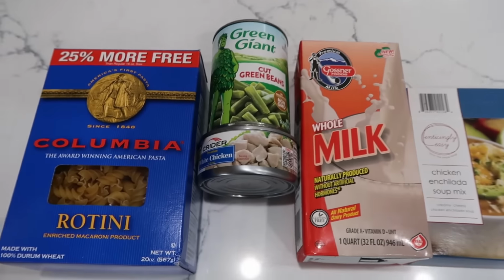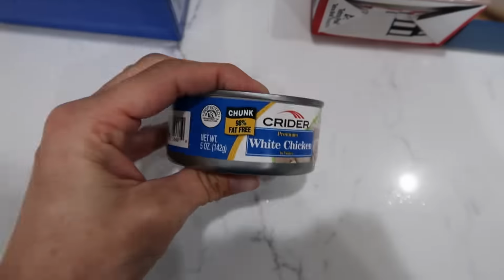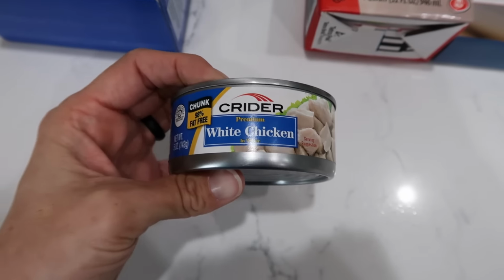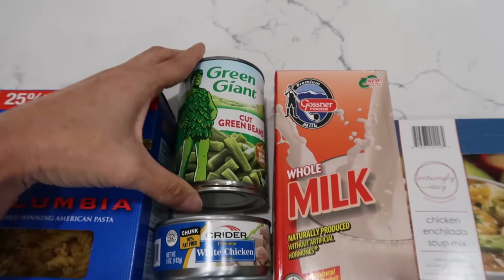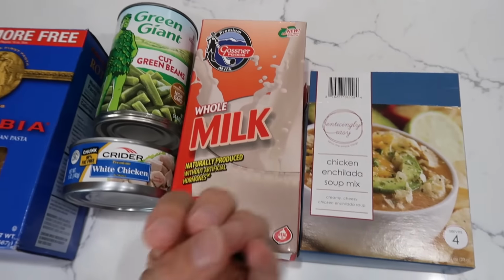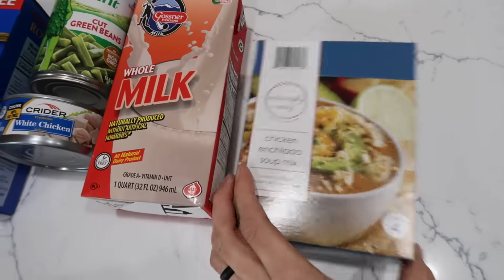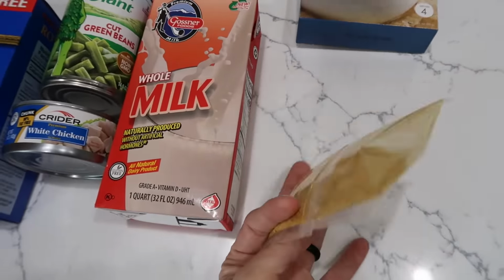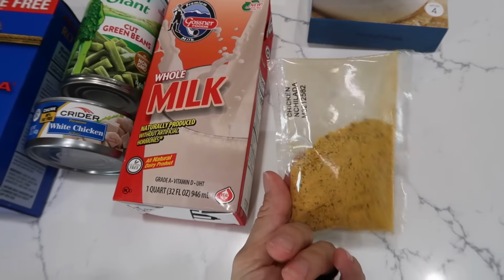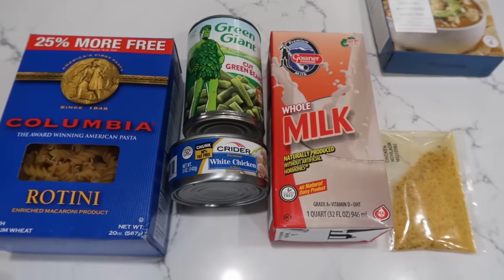For our first pasta salad, we will do chicken for our protein. Unfortunately, a 5-ounce can was the biggest I was able to find. We have some cut green beans for a vegetable, and we're gonna try and put together some kind of a sauce with our whole milk and this packet of chicken enchilada soup mix, which I will also be using for 2 other dishes this week, so I can't use that much, as well as some standard salt and pepper and fat I already have in the house.